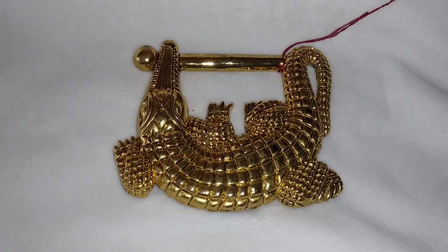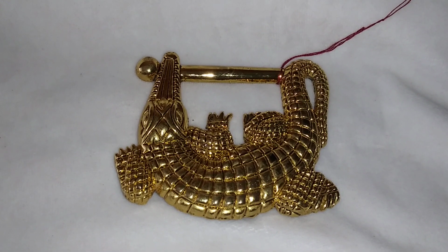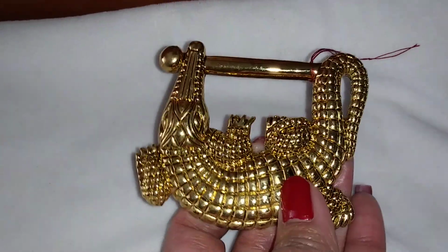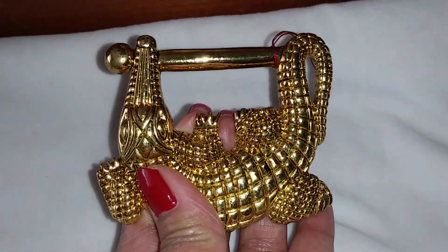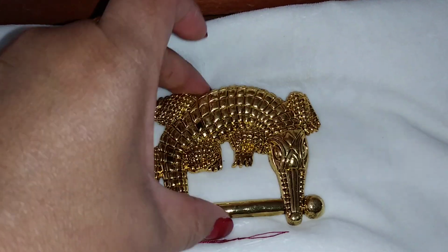I'm gonna hang it, or do something about it probably. This is a belt buckle, but I just love this alligator thing, and this is unsigned, and I could put it on a handbag and pretend it's a Kieselstein cord.